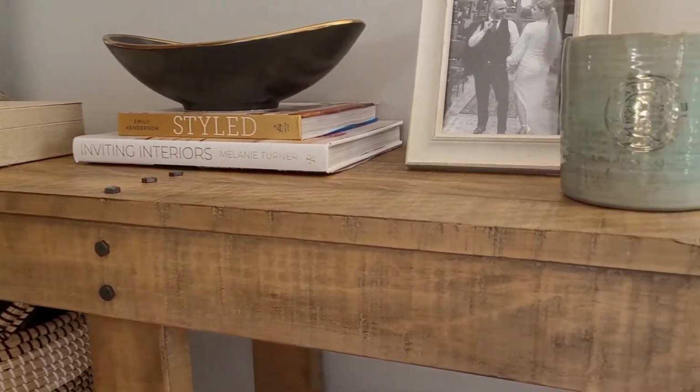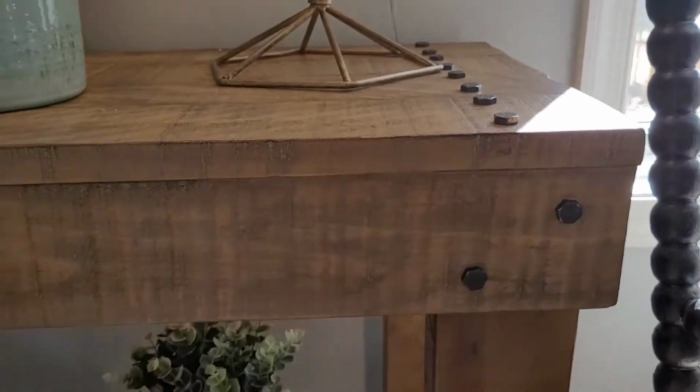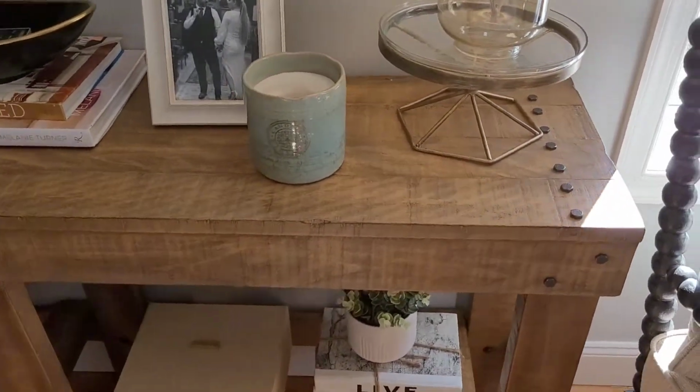You don't even need tools. It's not like solid real wood. It's pretty thin actually. And I was able to do it by myself and also even lift the entire thing by myself. So you can see the texture it has with the grommets.